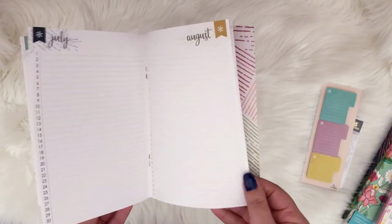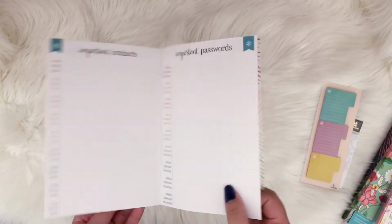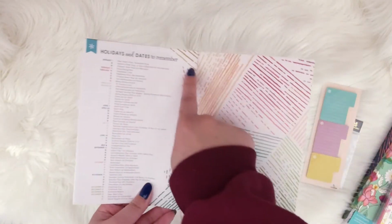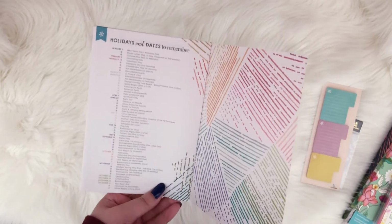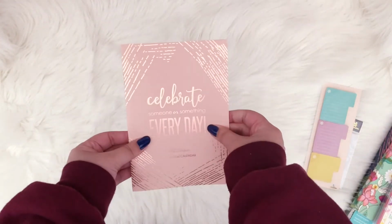And then in the back we have some important contacts section here, and then in the very back there are some holidays and dates to remember, and these are all for 2019, I believe. So that is that one.